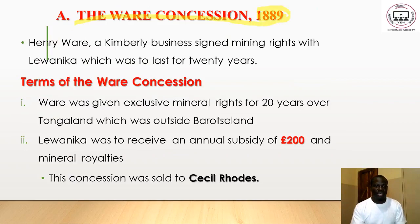The Ware concession of 1889. Henry Ware was a Kimberley businessperson. He signed the mining rights with Lewanika, which were to last for 20 years. So he signed the mineral rights. That was Henry Ware. He signed that concession, that agreement, with Lewanika, which lasted for 20 years.